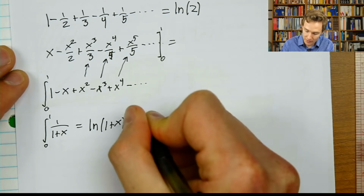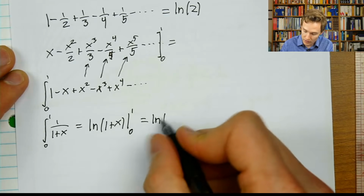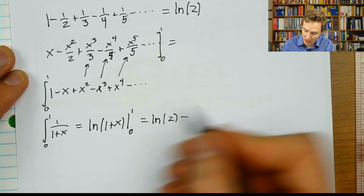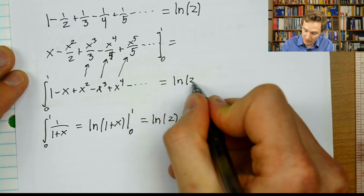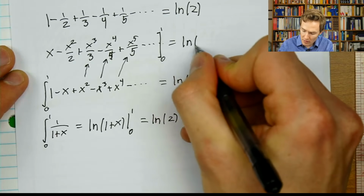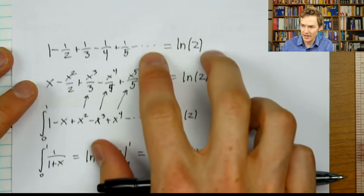And we're evaluating this between 0 and 1, which is to say we're taking the natural log of 1 plus 1, or 2, minus the natural log of 1, which is 0. And that's why all of these things are the natural log of 2. And think about what has to go on there in order to be able to take this and then apply it to our probability question.